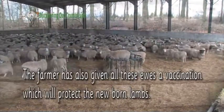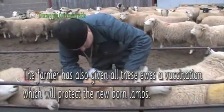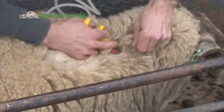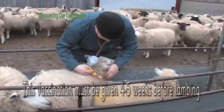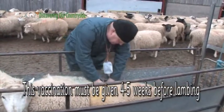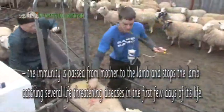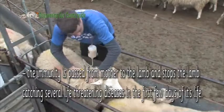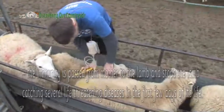The farmer has also given all these ewes a vaccination which will protect the newborn lambs. This vaccination must be given 4 to 5 weeks before lambing. The immunity is passed from mother to the lamb and stops the lamb catching several life-threatening diseases in the first few days of its life.